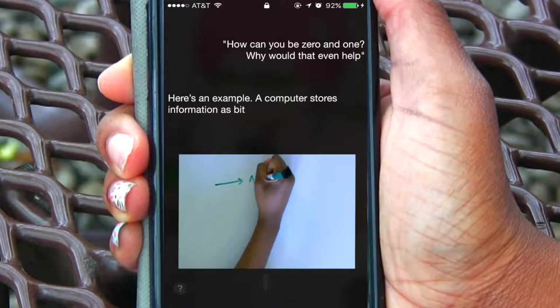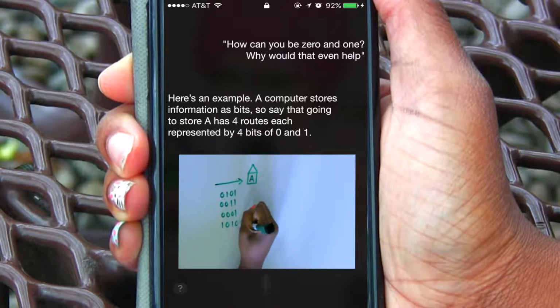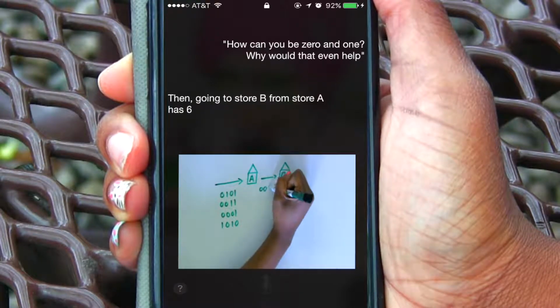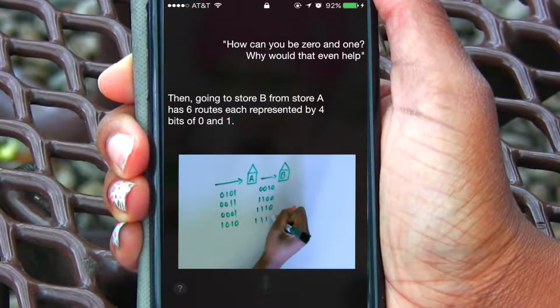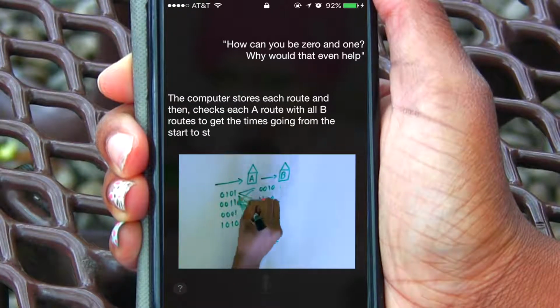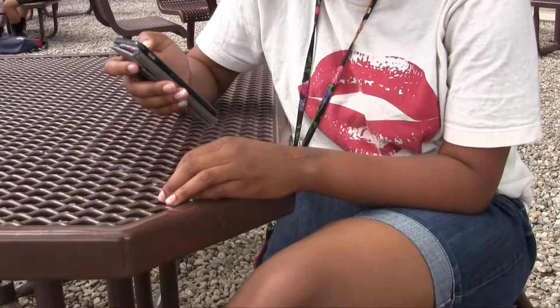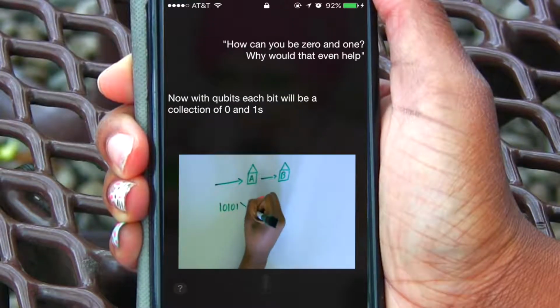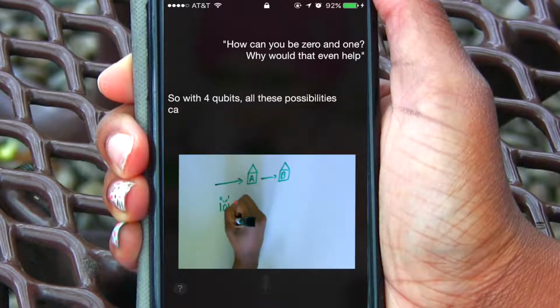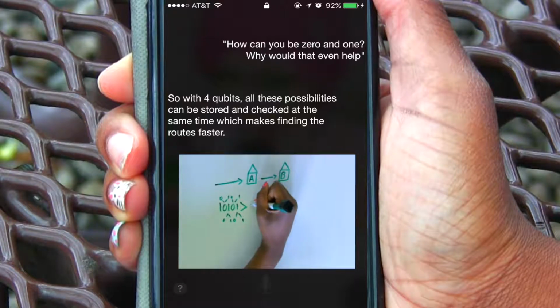Here's an example. A computer stores information as bits, so say that going to store A has 4 roots each represented by 4 bits of 0 and 1. Then, going to store B from store A has 6 roots each represented by 4 bits of 0 and 1. The computer stores each root and then checks each A root with all B roots to get the times going from the start to store A and then to store B. So many. Now with qubits, each bit will be a collection of 0 and 1, so with 4 qubits, all these possibilities can be stored and checked at the same time, which makes finding the roots faster.